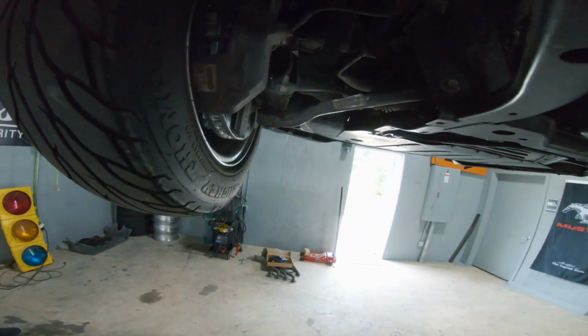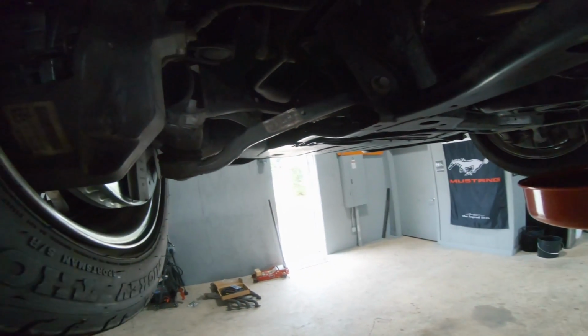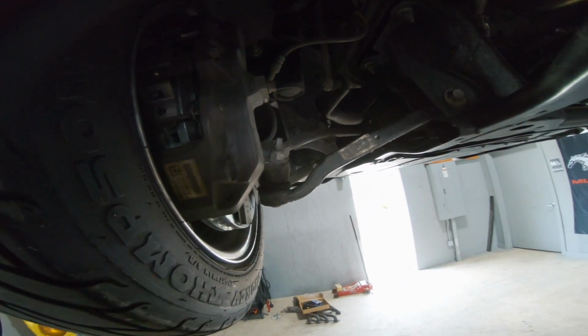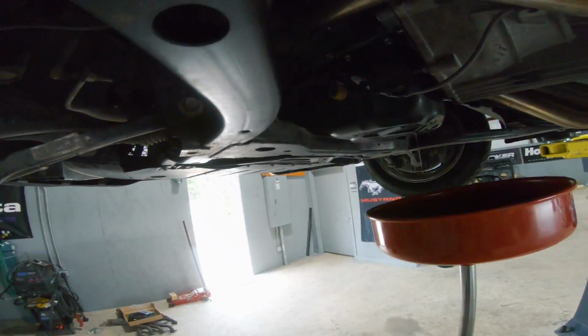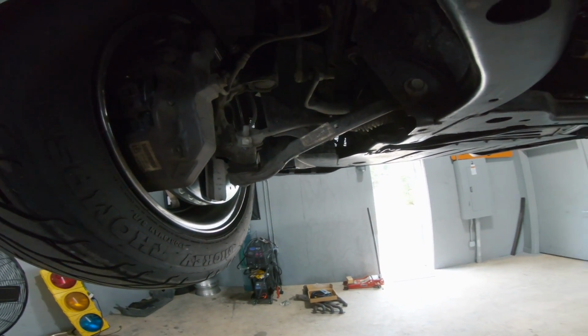So I'm pretty new to every bit of this and I have no idea what taking the front sway bar off is going to do, as much as I wish I could say that I do. But I just read online and heard a lot of people telling me that this is honestly probably the best way to get good weight transfer.